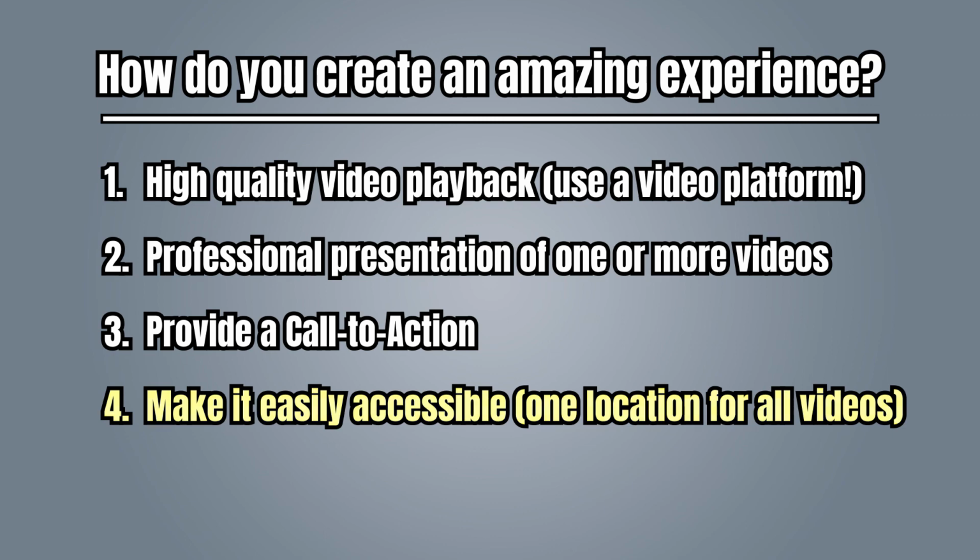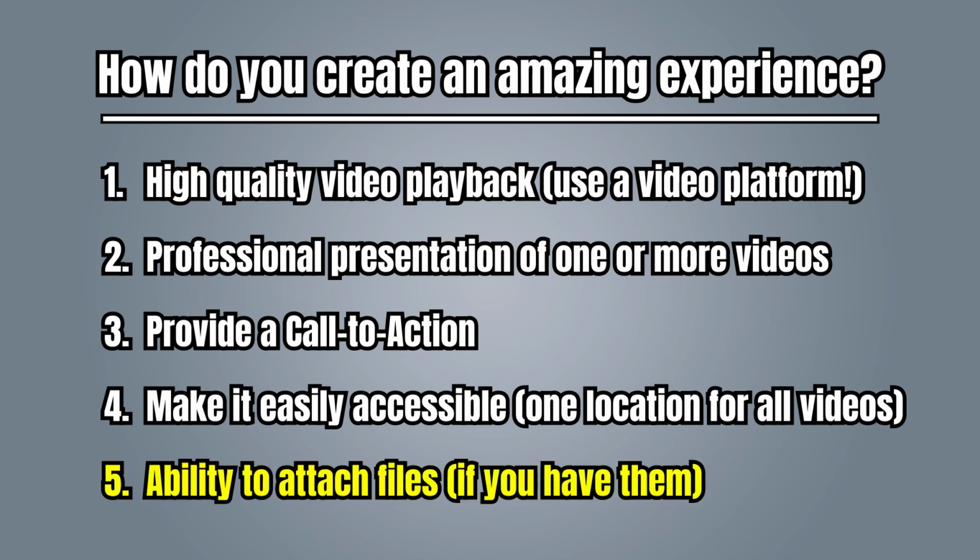4. Make it easily accessible. The webinar shouldn't be buried as a link in some email. The viewer could have tons of emails with webinar links, whether they're multiple webinars of yours or webinars from other companies as well. They should be able to go to one location and easily see all the videos you deliver to them. 5. Support for additional files if you have them. If you'll be providing additional documents or materials along with your webinar, the files should be located in the same place as the video. Again, not buried in some email in a separate location.